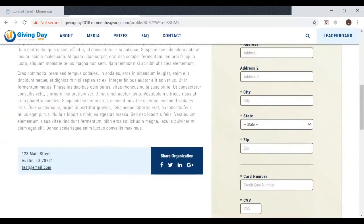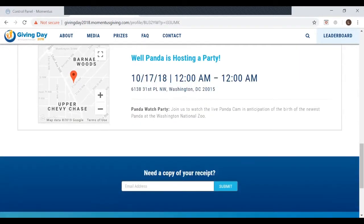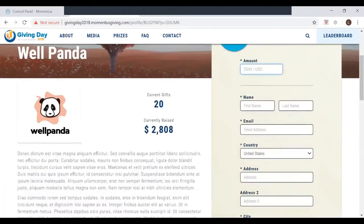But Well Panda has one thing that I did want to show you. So I mentioned the host a party and the events. You can see they've scheduled one here, and so they've got it listed on their page. There's a little map, details, and information on it. So you can direct people directly to your page, and they can learn everything they need to know about Kitsap Great Give right here.